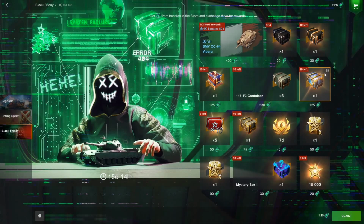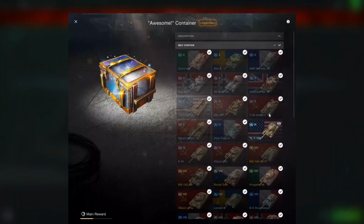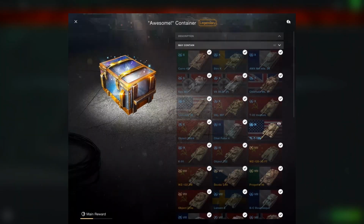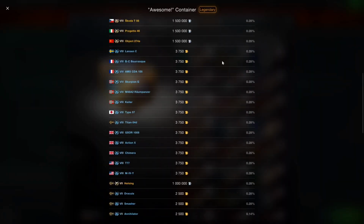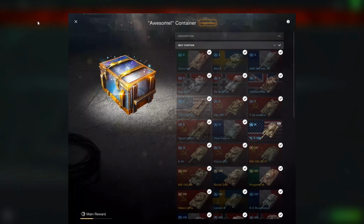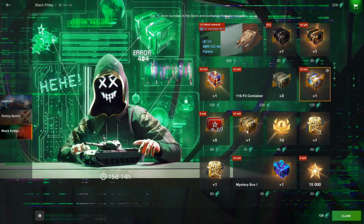We have this tank, the awesome container, right? Yeah, awesome container. Not as awesome as you might think. I've got pretty much every tank in there, except that one, if you can believe it. So not a thing I really want to get, although I might be able to get some gold. But the problem is if I get these tanks, I get credits. Come on, turn it to blue. So, skip that.